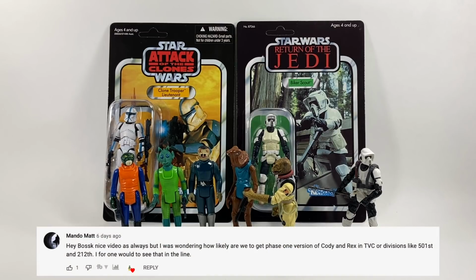Mando Matt says, hi Bossk, nice video as always, but I was wondering how likely we are to get a Phase 1 version of Cody and Rex in the vintage collection, or divisions like the 501st and the 212th. I, for one, would like to see that in the line.